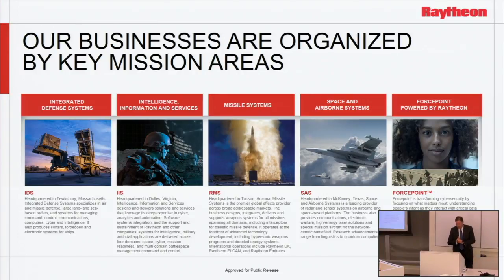Integrated Defense Systems is headquartered in Tewksbury, Massachusetts, outside of Boston. Think large radar systems. So when I said missile defense, they build the radar systems that sense those missiles. They build the naval radar systems. I'll talk a little bit more about that. Intelligence and Information Services, they're actually headquartered here locally out in Sterling near Dulles. As their name suggests, they work a lot with the intelligence community. They do a lot more software and cyber, and then also service businesses.